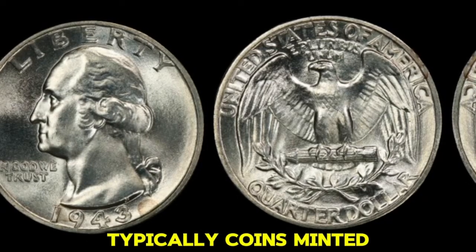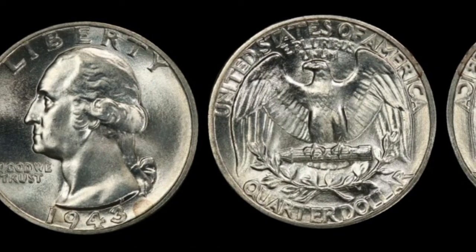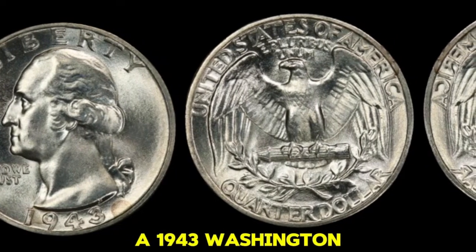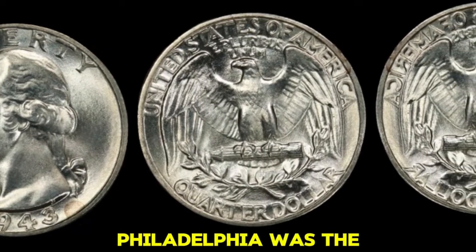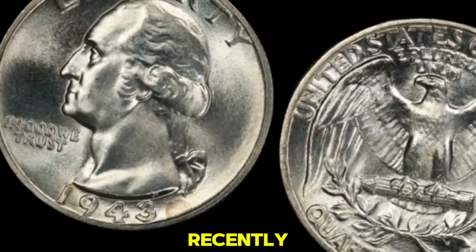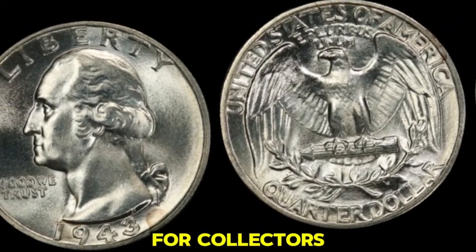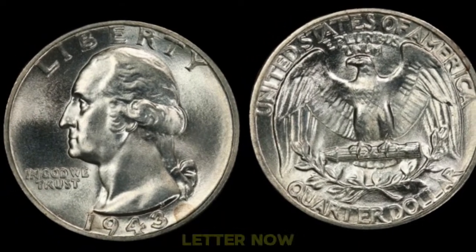Typically, coins minted in Denver have a D mint mark, those minted in San Francisco have an S, and Philadelphia coins are often left without any mint mark. If you find a 1943 Washington quarter without a mint mark, it was minted in Philadelphia. Philadelphia was the original U.S. mint location, and until relatively recently, coins minted there usually didn't carry a mint mark. This lack of a mint mark can sometimes add intrigue for collectors, as it's a quick way to know which mint it came from without the added letter.